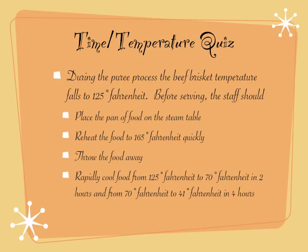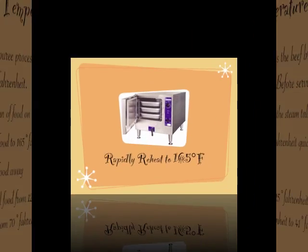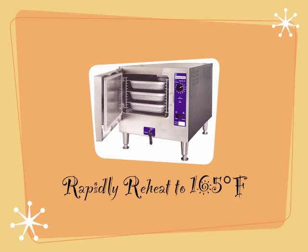During the puree process, the beef brisket temperature falls to 120 degrees Fahrenheit. Before serving, the staff should place the pan of food on the steam table, reheat the food to 165 degrees Fahrenheit quickly, throw the food away, rapidly cool food from 125 degrees Fahrenheit to 70 degrees Fahrenheit in 2 hours, and from 70 degrees Fahrenheit to 41 degrees Fahrenheit in 4 hours. The answer is rapidly reheating the food to 165 degrees Fahrenheit unless the food was being held for storage.